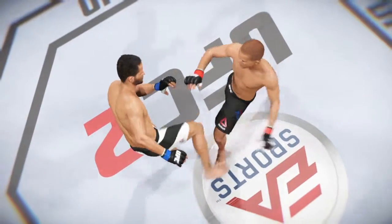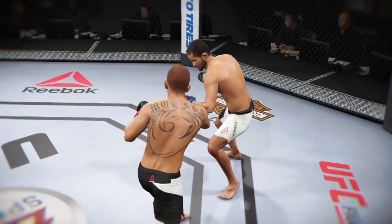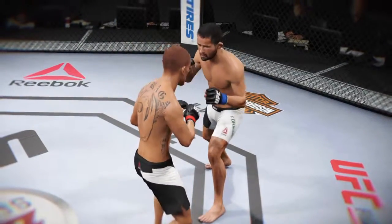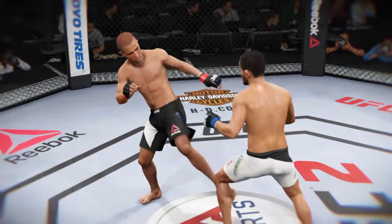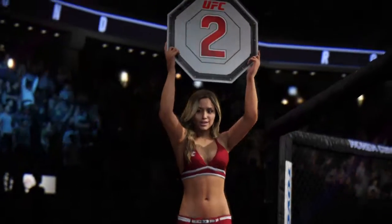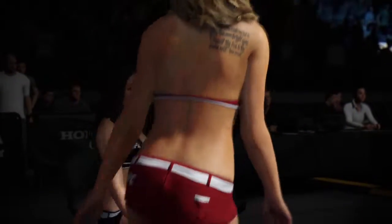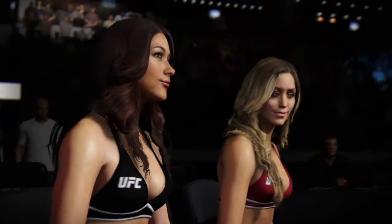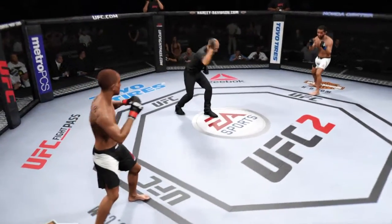There's a nice leg kick. And here's another beautiful leg kick. And there's another excellent leg kick. Very exciting round. There's the beautiful Brittany as we get set for round two. Ready? Round two.